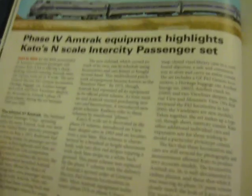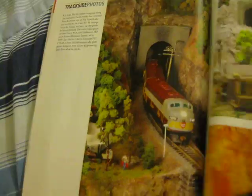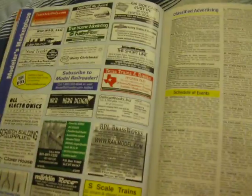But yeah, really like that car. And then this is the new Kato Amtrak Intercity Passenger Set. You get your P42, your baggage, Amfleet Coach, Amfleet Lounge, and you get your Viewliner Sleepers. The whole set retails for, your DC version retails for $250, whereas your DCC set retails for $360. The new Metra Kato set in here, Atlas reissued the Trainmaster with new tooling. A lot of stuff's been reissued with retooling this time around. It's really cool. The advertisements are here.